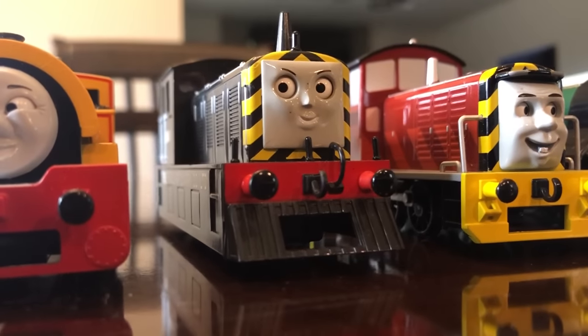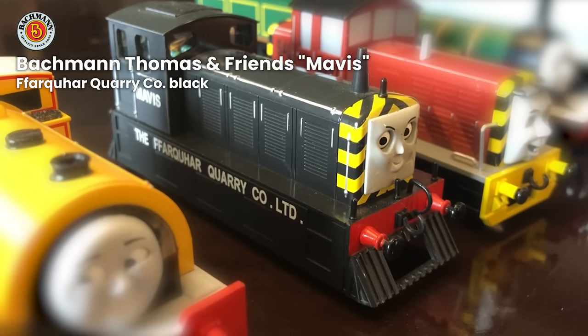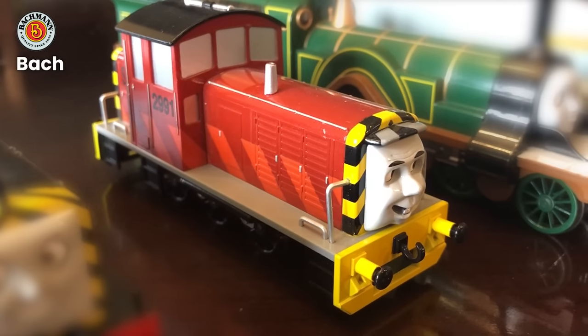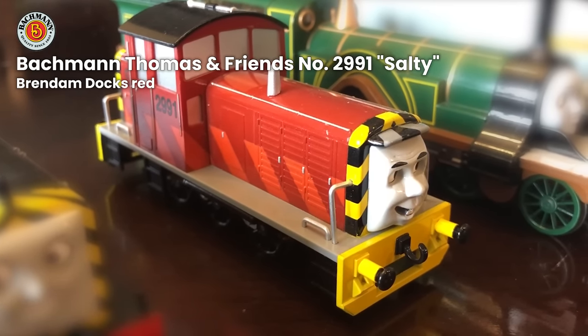Next up is Mavis, who I have cut the windows out of the cab of. I contemplated using this to make my more realistic take on Mavis, since the prop is pretty dead on to a Class 04, but I'll probably just leave it as a prop one. Here's Salty. Again, nothing special really done to him. He looks awesome as is.